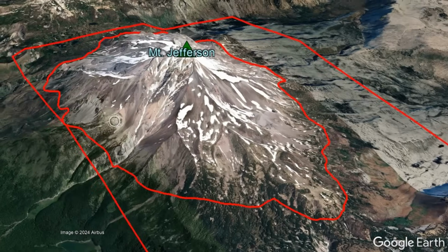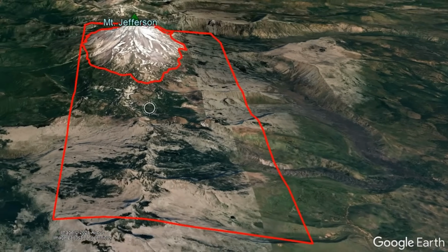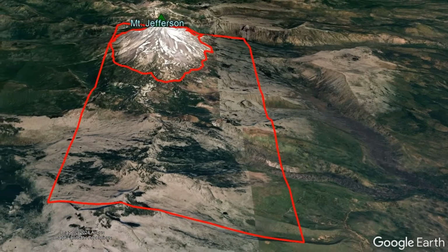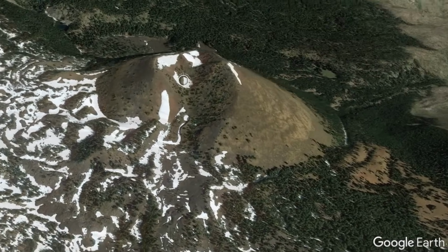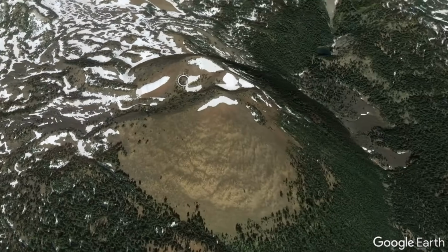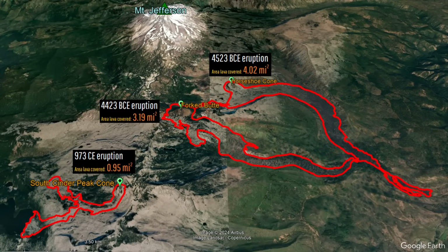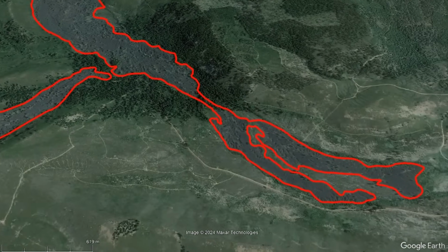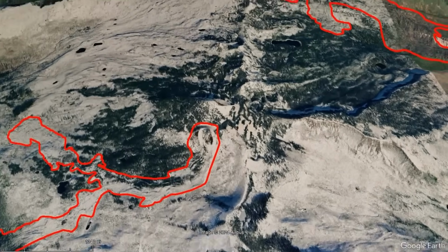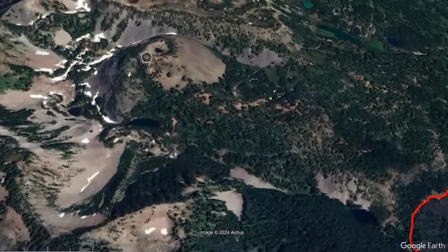The stratocone of Mount Jefferson is merely the northernmost feature along an 11-mile long and 5-mile wide stretch of land which to the south contains scattered lava domes, formerly subglacial vents in cinder cones which erupted once and then never erupted again. It is in this southern region that all three Holocene epoch eruptions occurred, occurring at three cinder cones which altogether covered 8.16 square miles in a layer of fresh-looking basaltic andesite lava. It is in this very region where Mount Jefferson's next volcanic eruption is most likely to occur, probably forming another cinder cone.